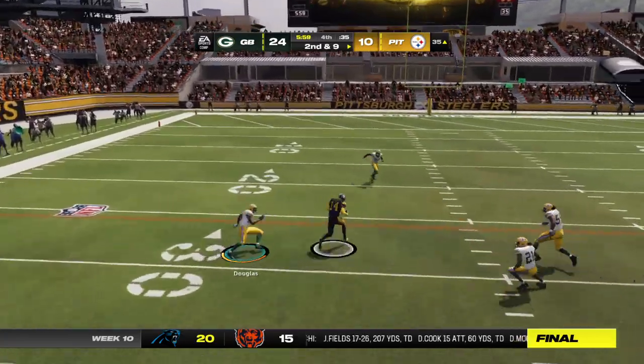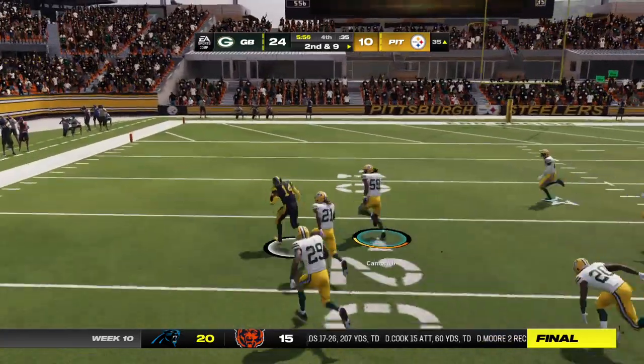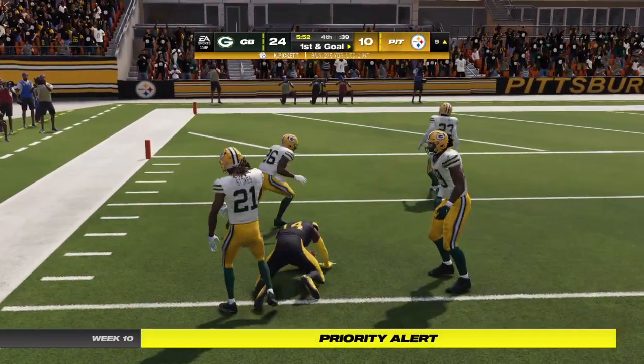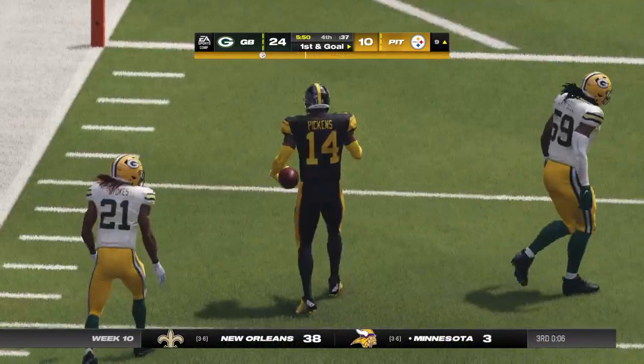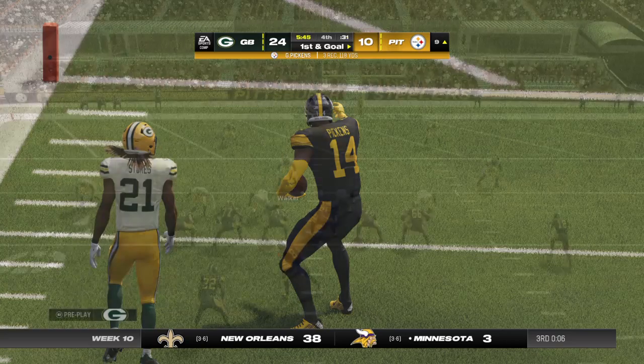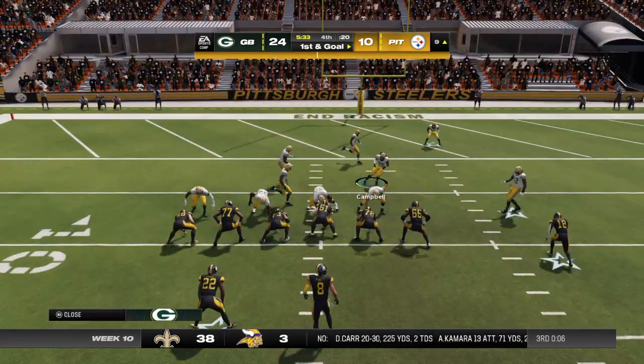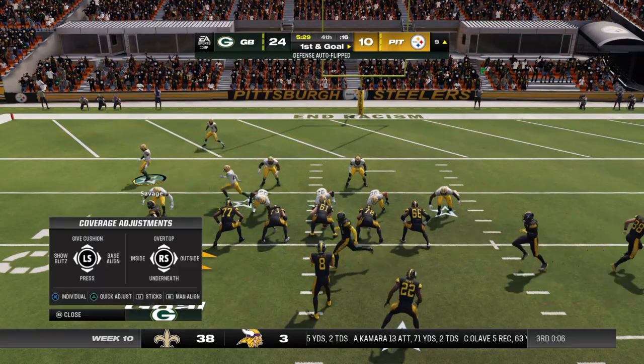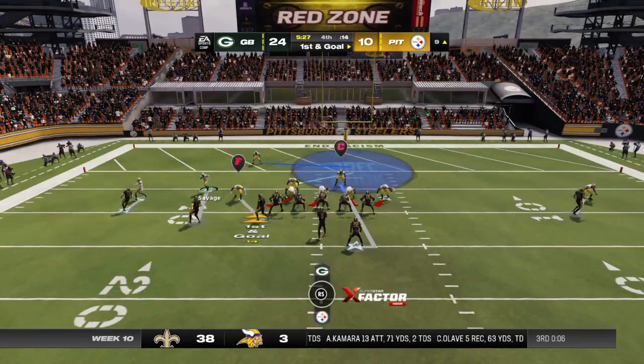Second down, here's Pickett. Pickens on the slant. He's got room to roam. And finally down at the 9-yard line. A big play that time on the catch and run. And it's going to yield a new set of downs. First and goal, and they got to be thinking a chance to get right back into this football game.